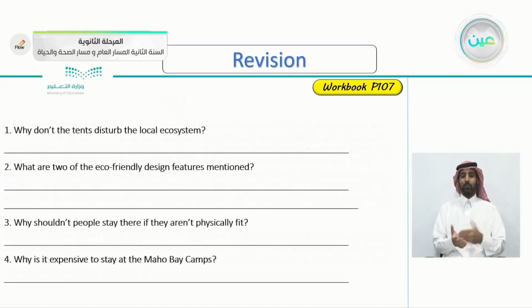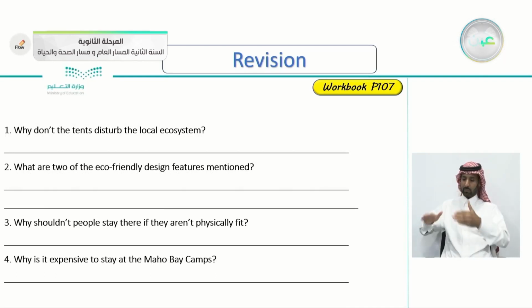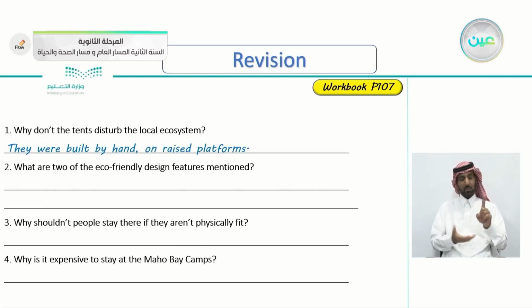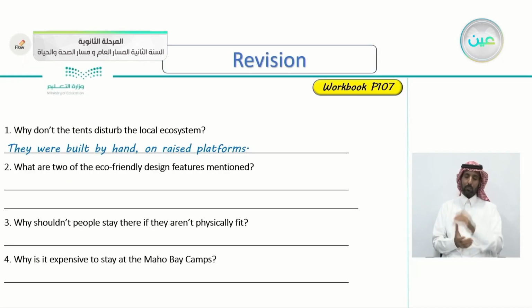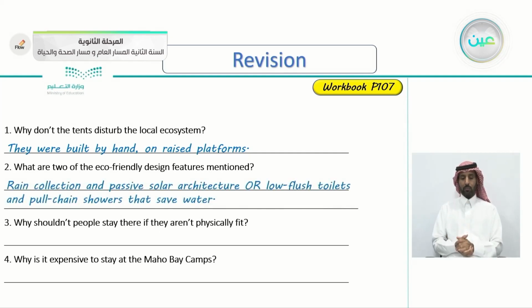So let's jump now to the questions again. Why don't the tents disturb the local ecosystem? They were built by hand on raised platforms. That's why they were called eco-tents or eco-friendly. Again, what are two of the eco-friendly design features mentioned? Yes, rain collection and passive solar architecture.